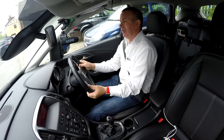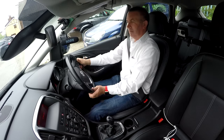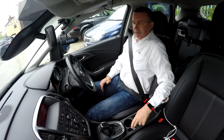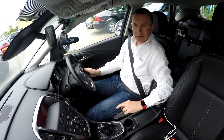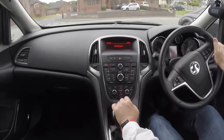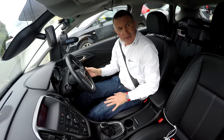Let's see, just do this before I go. So height and reach adjustable steering wheel as well. There we go. Multifunction steering wheel. Electric handbrake. We'll just go for a ride. Got heated seats as well. Auto aircon. Full leather.